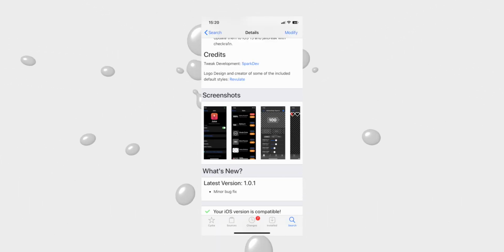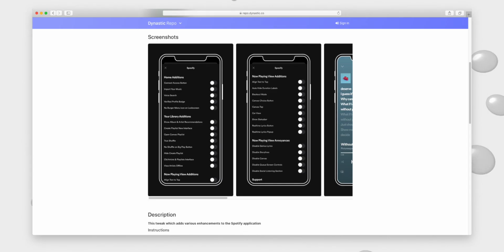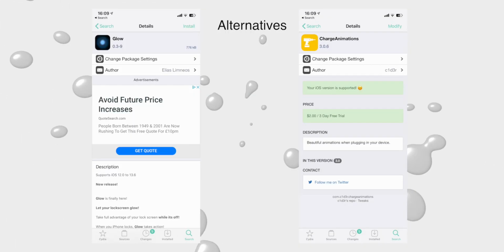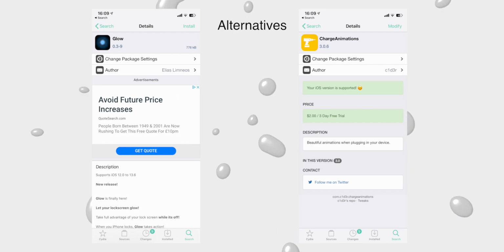Juice allows you to customize the battery icon with different icons. Spotify adds various enhancements to the Spotify app, including bringing back True Shuffle. Notchification allows you to have cool animations around the notch and the edges like some Android phones. I personally don't see the point in it, but it's a cool concept nevertheless.